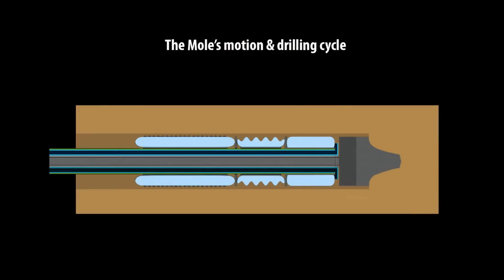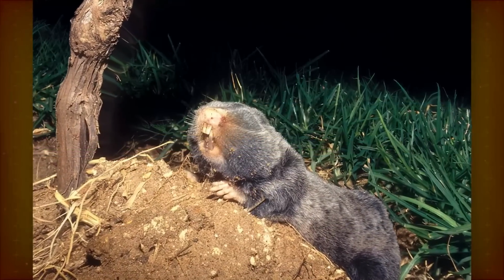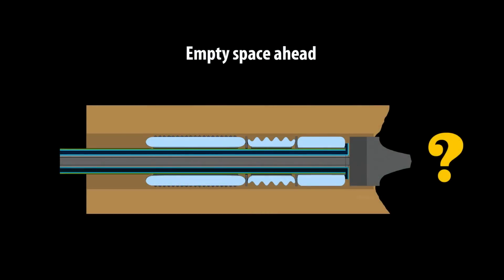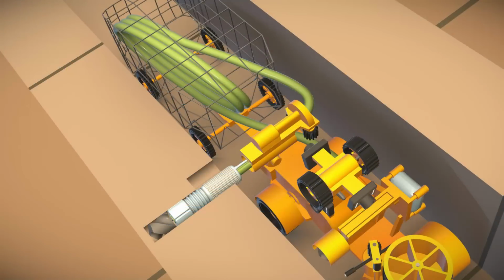The mole has no onboard camera. There's not enough space, and wet drilling is too dirty for a camera to be of any use. In a way, our mole operates like a real blind mole. So how will we know when we hit an empty space? Through the rate of pressure increase in the middle bladder. If the drill bit pushes against stone, the pressure increases rapidly. If there's empty space ahead, the pressure increases slowly. If we encounter empty space, the mole withdraws.